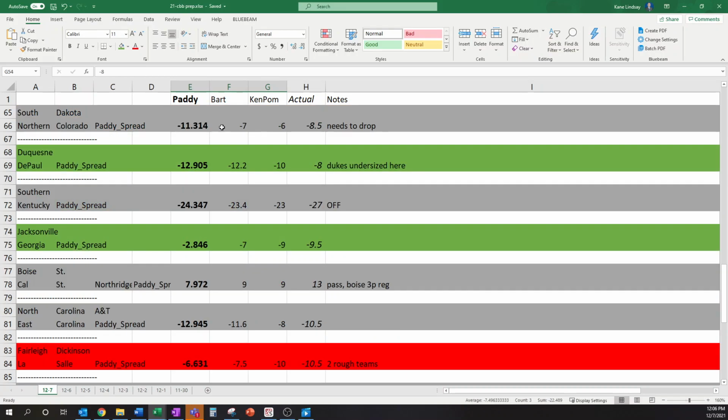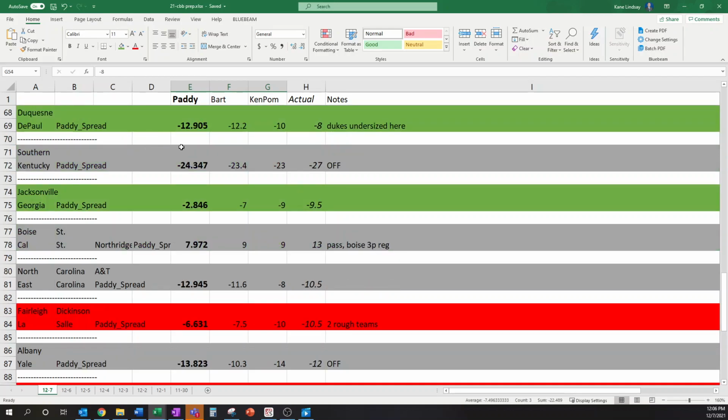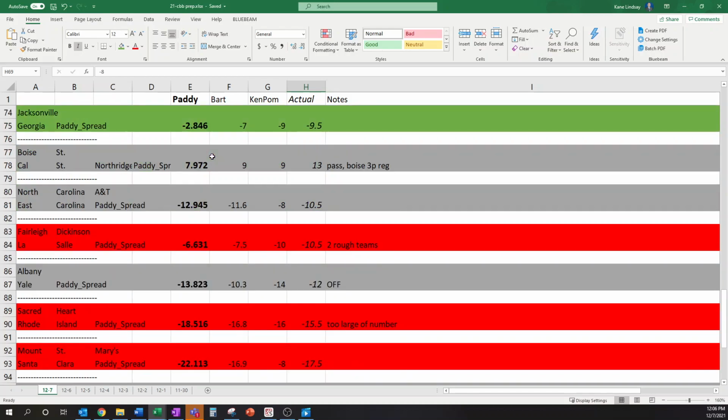South Dakota, Northern Colorado. I just would need this to drop. Not enough variance on a large slate like this to want to play something extra. Duquesne, DePaul. Patty says 13. Bart says 12. Ken Palm says 10. Actual line is 8. The Dukes are really undersized here, and I like DePaul's chances of converting a lot of close range 2-pointers.